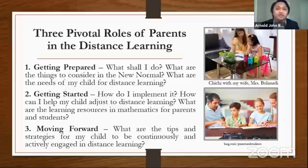What will the parents do? What are the things that parents will consider in the new normal? What are the needs of the children in the distance learning? Okay, on this phase, you need to prepare everything. Prepare yourself, prepare your home, prepare your child, prepare everything, the tools, the materials, and so on.